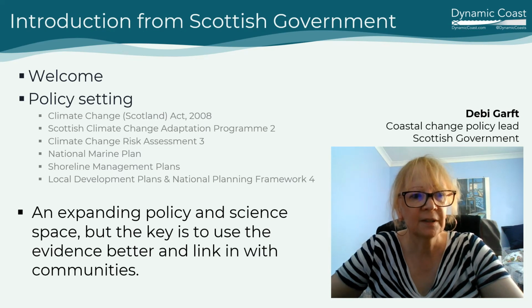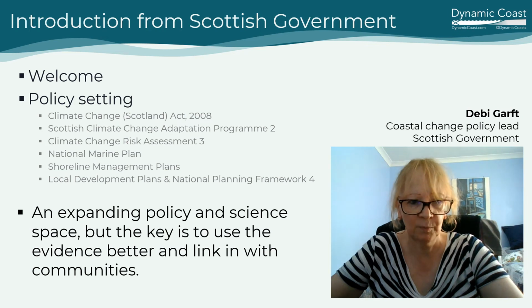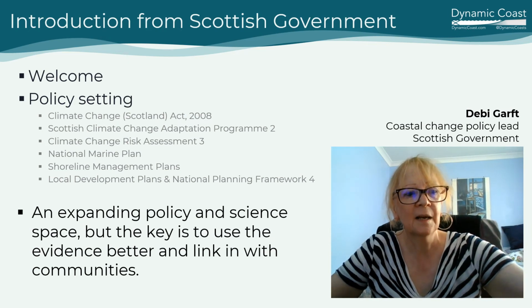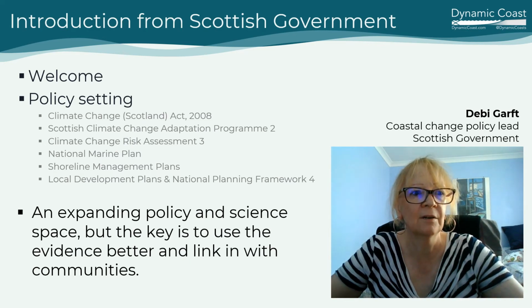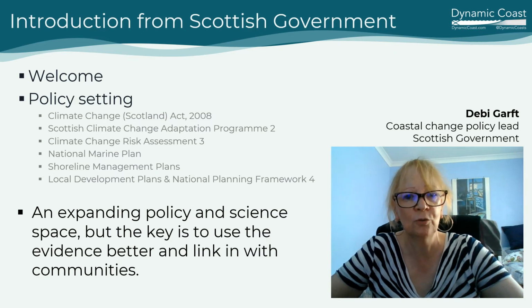You will hear about how the maps and reports will help us think about flexible futures for coastal areas, coastlines that have space to move as needed over the decades, and communities where people and assets are resilient to the changes. Dynamic Coast 2 outputs are already helping shape policy around the National Planning Framework 4, as well as addressing risks identified by the latest UK climate change risk assessment.